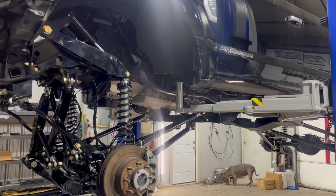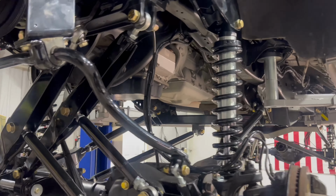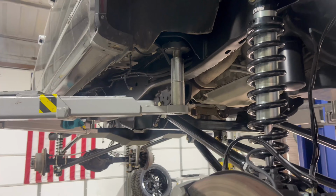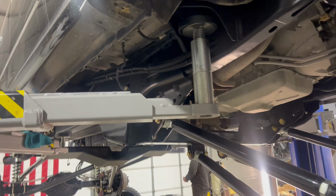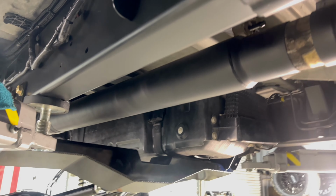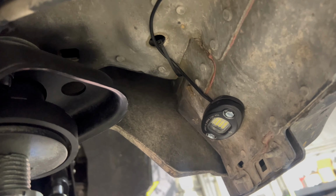JC has got pretty much everything installed over here on the any level. Started on rock lights today. Did you finish rock lights? Yeah, I finished. So good you can't even see them. Don't even know where they're at. Literally can't find them. Like literally looking for them and I can't find them. Oh, there's one.